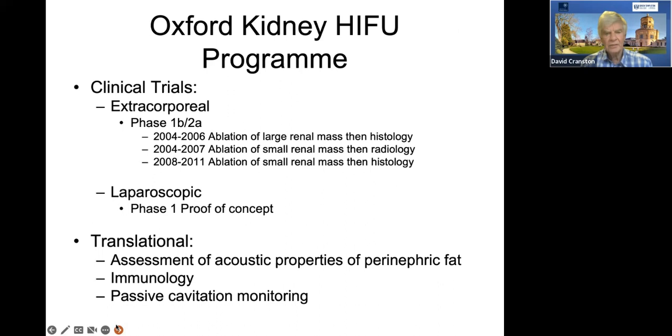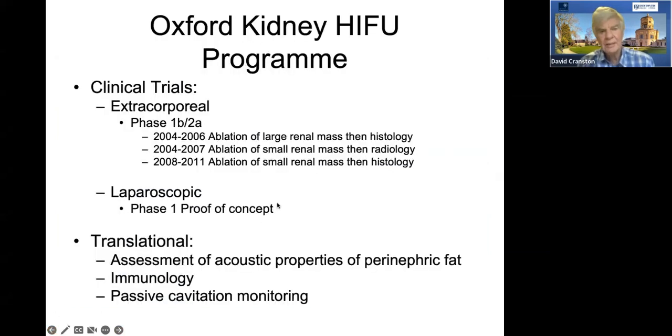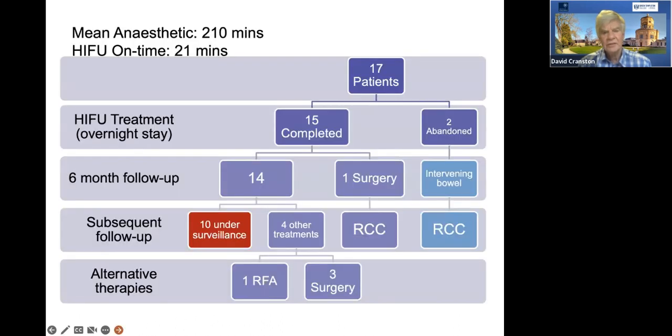And so we had a number of ongoing trials following that, clinical trials looking extracorporeally at renal masses and small renal masses. We had a laparoscopic trial just looking at that as a proof of concept. Of course, with laparoscopy, it's not totally non-invasive, so you have to make a hole in the abdomen, put the laparoscopes in, and then treat with that. And then we've looked at these translational things: the assessment of acoustic properties of perinephric fat, immunology and passive cavitation monitoring.